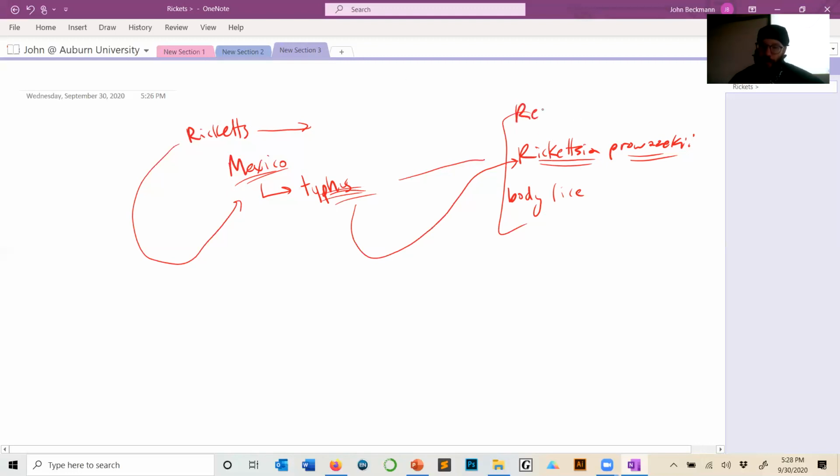I should write that out. That's an I. Rickettsia rickettsii. That's the species that causes RMSF. And this is the species that causes typhus. They're very similar. They're sister bacteria in the same genus. And they're both transmitted by arthropod vectors.